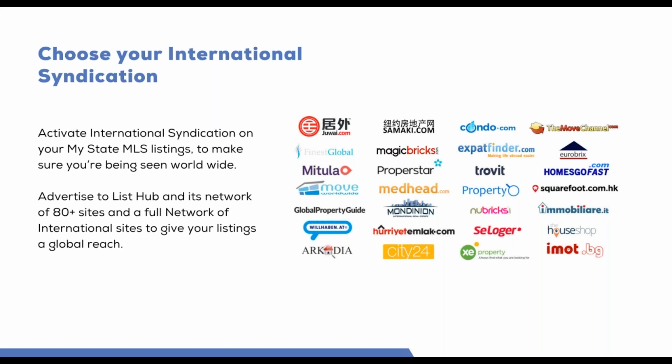Like I said, we're going to go into the My State MLS platform in just a couple of minutes to see exactly how international syndication can be activated. This is going to make sure that your listings are being seen by these websites that are used in different countries. And not only are we getting it out to like 24 different sites, but a lot of those sites translate your property description and convert the amount into the monetary value in that country. So these websites do a lot for you to make sure there's no confusion to those foreign investors looking to purchase in the US.